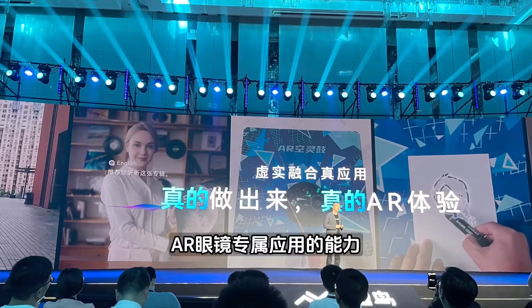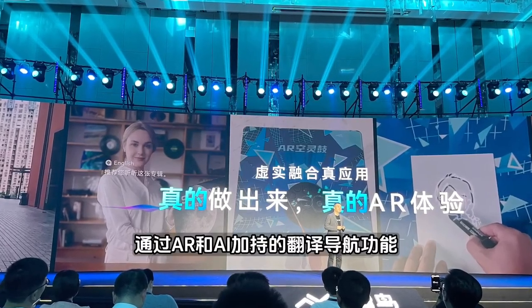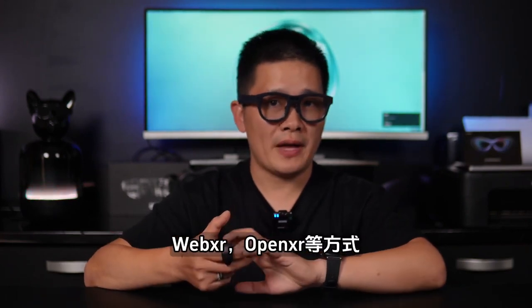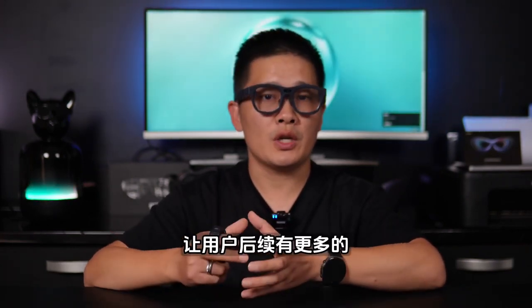The ability to apply AR glasses exclusively in the existing ecosystem, with translation and navigation functions supported by AR and AI, enhances the user experience. Through compatibility with WeChat mini programs, ordinary Android applications, WebXR, OpenXR, and other methods, users have more follow-up opportunities.